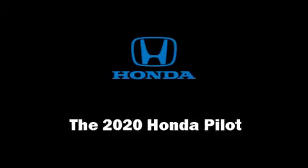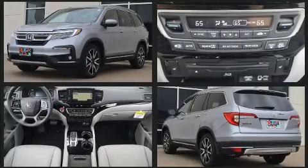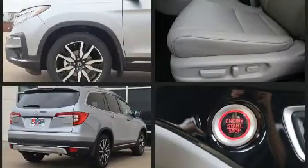Discerning drivers will appreciate the 2020 Honda Pilot. Under the hood, you'll find a six-cylinder engine with more than 270 horsepower. And for added security, Dynamic Stability Control supplements the drivetrain.